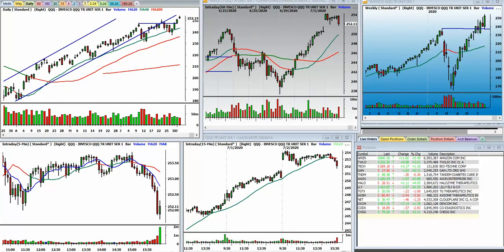Obviously, the Q's are at all-time highs. They just continue to make highs, and the Nasdaq is also showing a nice higher open in the futures. So this also looks pretty good as well.